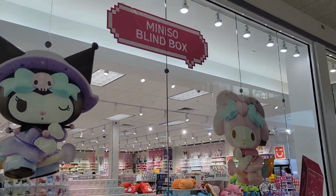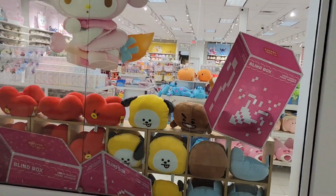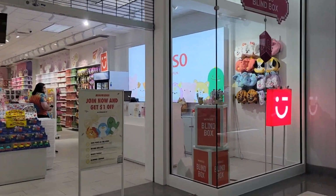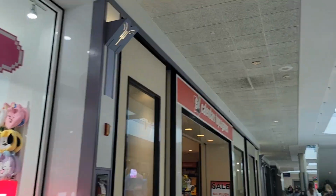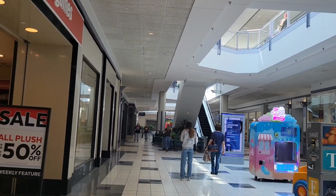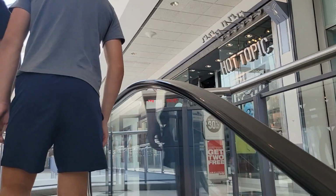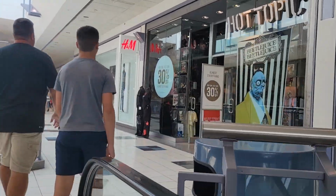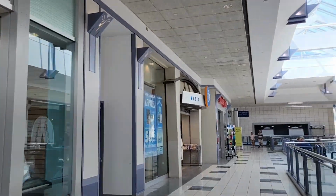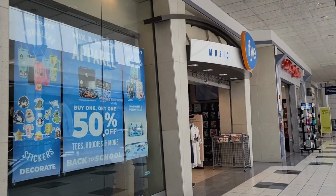This is actually a cool store they opened here a couple of weeks ago, Miniso. You had like all these different things from Japan. They have like a whole bunch of Wee Bear stuff, Care Bears, Disney, and then there's Go Calendar, and then there's the escalators. And as soon as we get to the escalators, that's going to take us right into FYE, right across from Hot Topic and H&M. There it is, FYE. Let's go inside, see what they got.